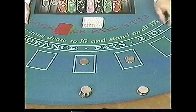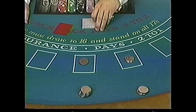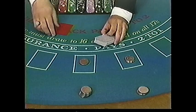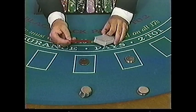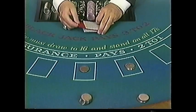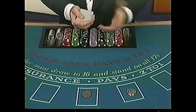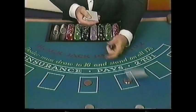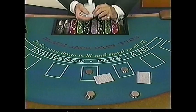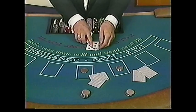Another way of playing blackjack is with either a single or a double deck. This time, when the dealer offers you the cut, you must place the cut card somewhere near the middle of the deck. Then the dealer will finish the cut and start dealing. When he deals to you, he actually pitches the cards to you face down. Well, now you get to pick the cards up and hold them in your hand.